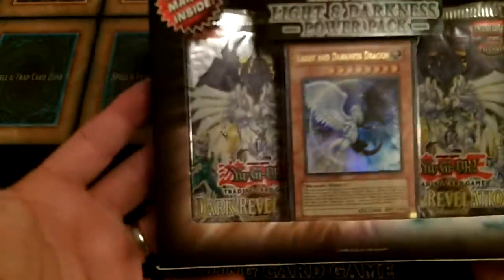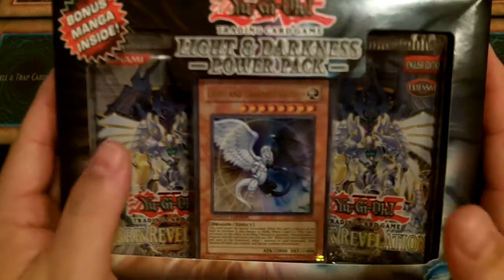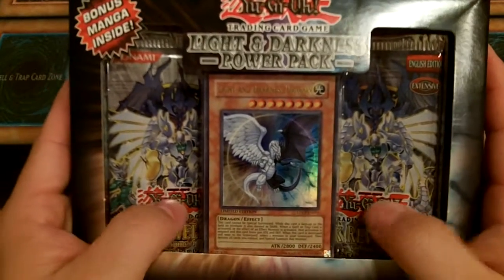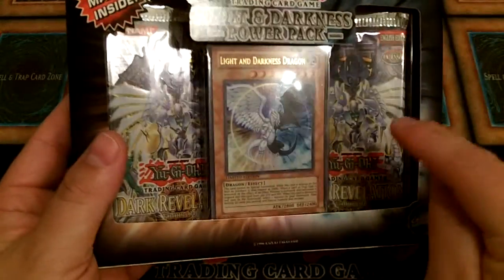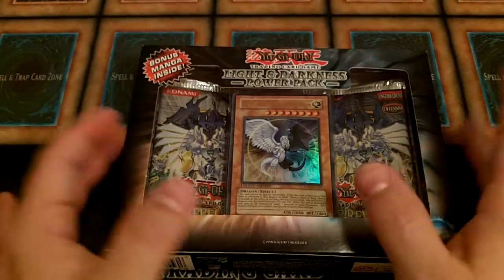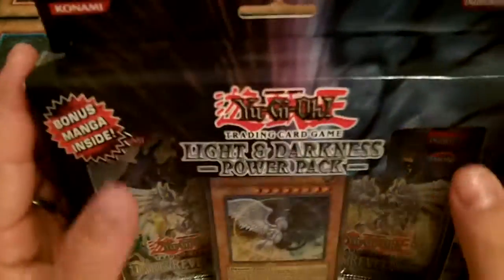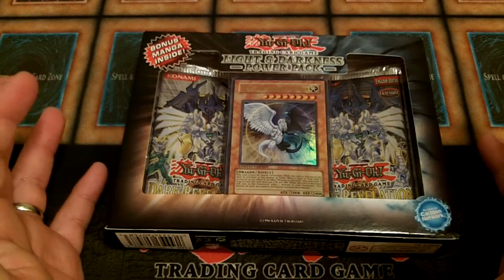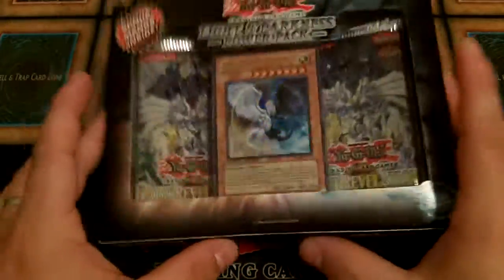However, the issue you've got is, if you're paying $35 to $40 a piece for one of these power packs, that means the Dark Revelation 4 packs themselves are worth between $15 and $20 a piece. Let that sink in just a little bit, guys. A single pack of Yu-Gi-Oh cards worth about $15 a piece. It just kind of blows my mind a little bit when I look back and think about how much some of this stuff could actually be worth. I don't know, guys. There you go. That's just another part of my little collection here.